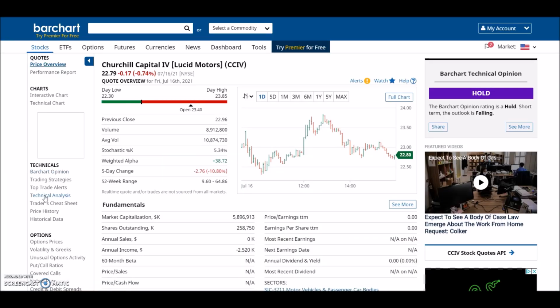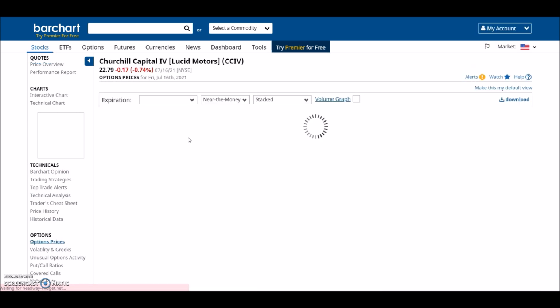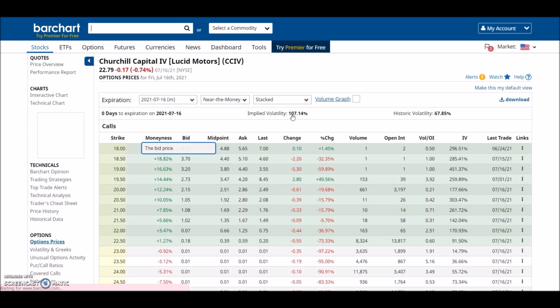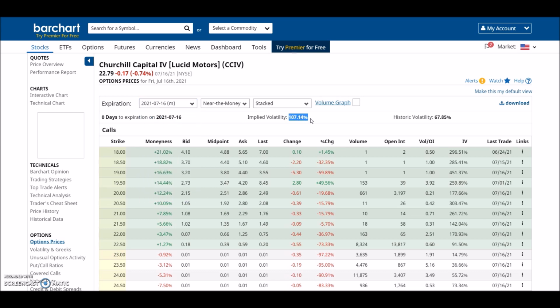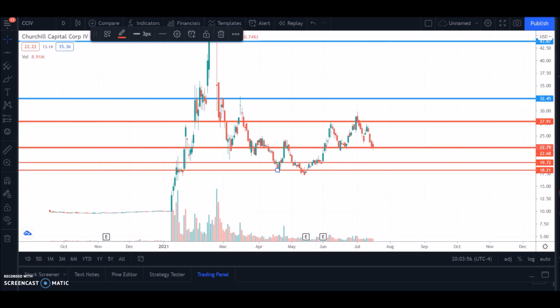Looking at the options, we can see the option volume here. So let's have a look. The implied volatility is very high, 107, and the merger is always risky. Sometimes before the merger things go up, sometimes after the merger things go down. Very volatile. In that case, I would say do not play with options. The volatility is high and you do not know which way it is going. For me personally, I would just play with shares.